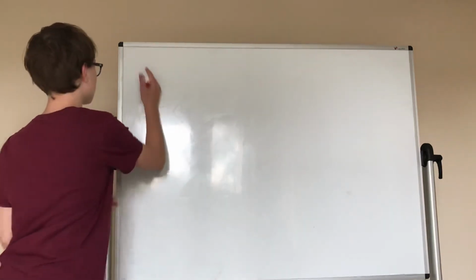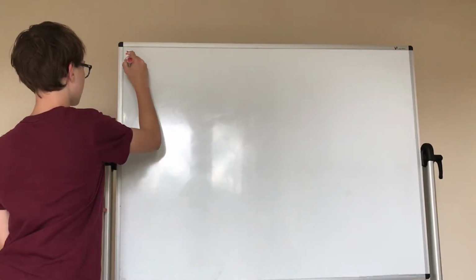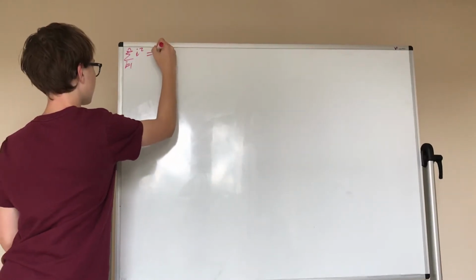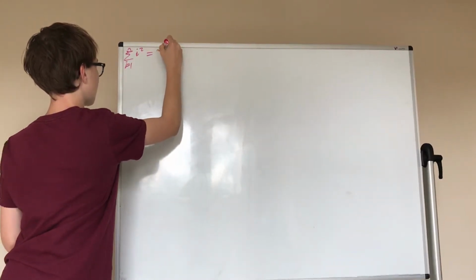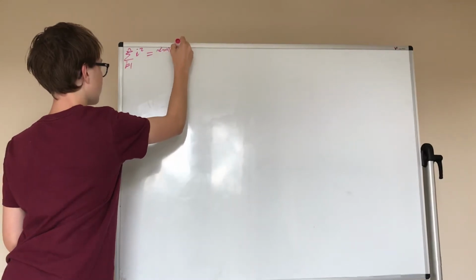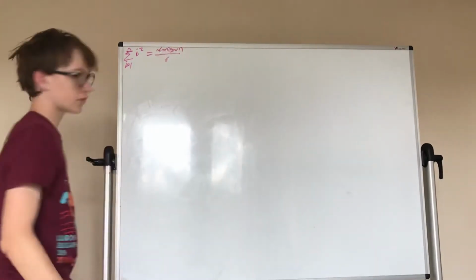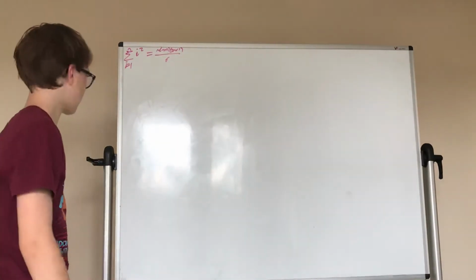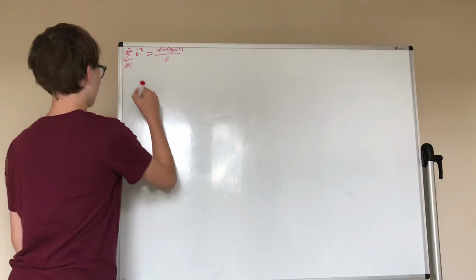Okay, so basically we want to prove that the sum from i equals 1 to n of i squared is n times n plus 1 times 2n plus 1 over 6. And okay, so we do this by induction because I'm not cool and don't know any other way to do this.